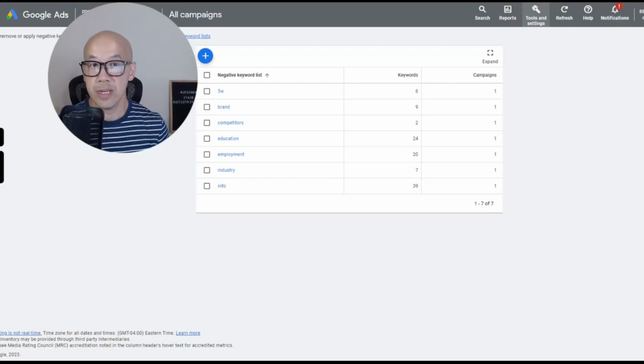Another thing that we're doing is a negative keyword list. Most agencies, when you hire them, will wait for the campaign to get going and wait to see what sort of trash keywords are coming in before they create a negative keyword list. We actually don't do that. What we do is, having done this for eight years now, we've built our own library of negative keyword lists.